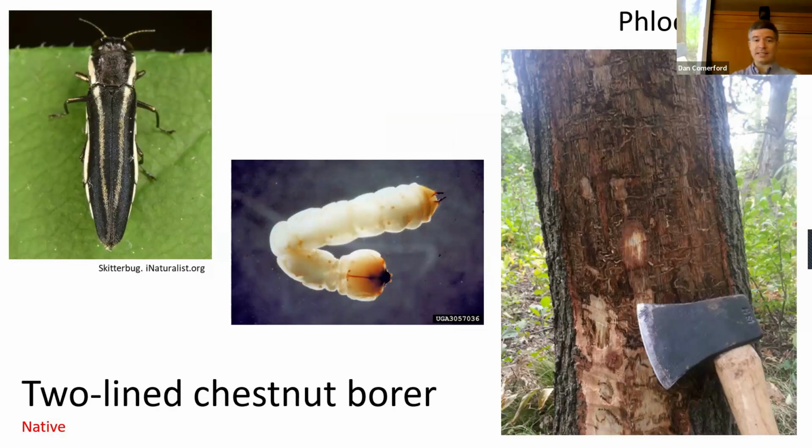This is another native insect. It's a wood-boring insect, a phloem feeder. Phloem is the inner bark. This is the two-lined chestnut borer. You can see the two lines on the adult there, and then the larva, the grub, is a segmented white grub that lives under the bark and creates galleries, which are the feeding tunnels that you might see as the evidence left behind by the insect.